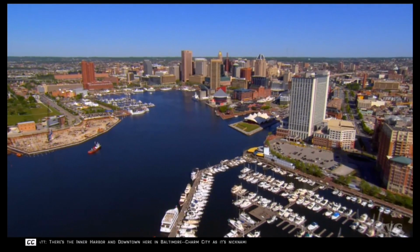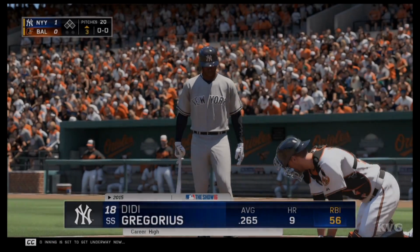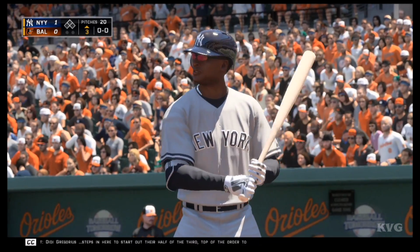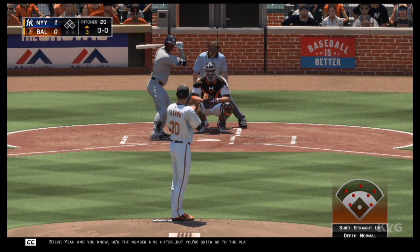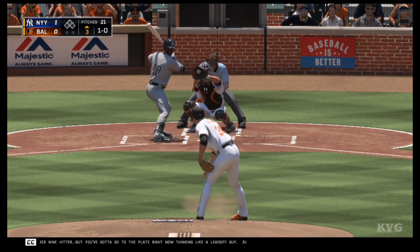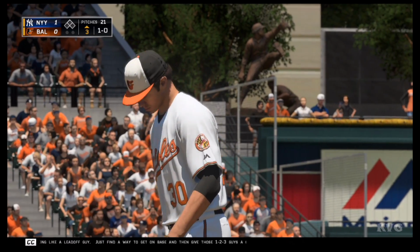There's the Inner Harbor in downtown here in Baltimore. Charm City, as it's nicknamed, as the 3rd inning is set to get underway now. Didi Gregorius steps in here to start out their half of the 3rd. Top of the order to follow. Yeah, and you know he's the number 9 hitter, but you've got to go to the plate right now thinking like a leadoff guy. Just find a way to get on base and then give those 1, 2, 3 guys a chance to drive you in or do something.